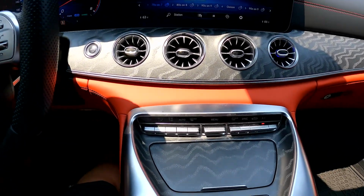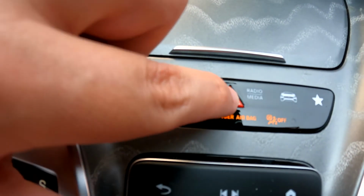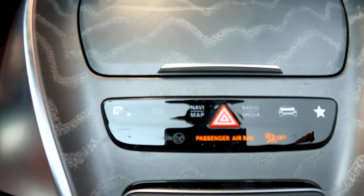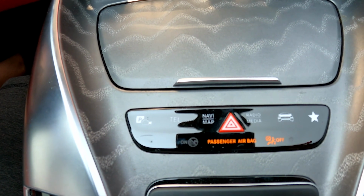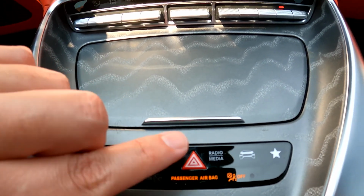And you do notice here that there are a lot of other good buttons. You got this little rinky dink hazard light right here, which has got to be one of the world's smallest hazard lights I've ever seen. It literally feels like a toy. It feels like it doesn't belong in this car.